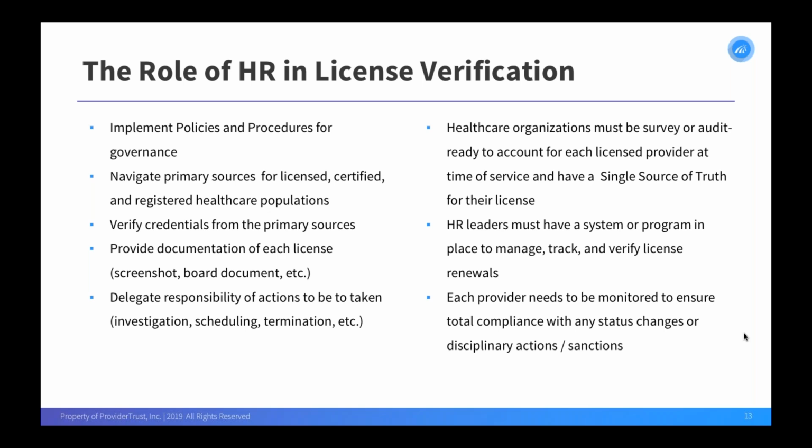If you're not pulling from that, you're not meeting multiple standards, NCQA, Joint Commission, and others, and you're likely violating your own policy. You've got to verify these credentials at that source, and you need to do so on a frequency of really monthly in order to avoid these fines and penalties.